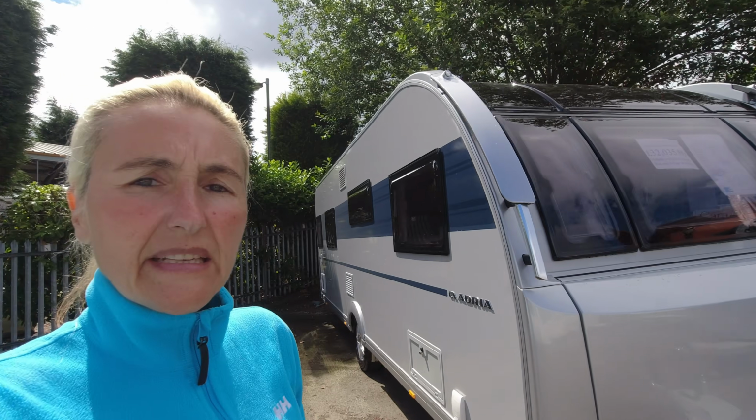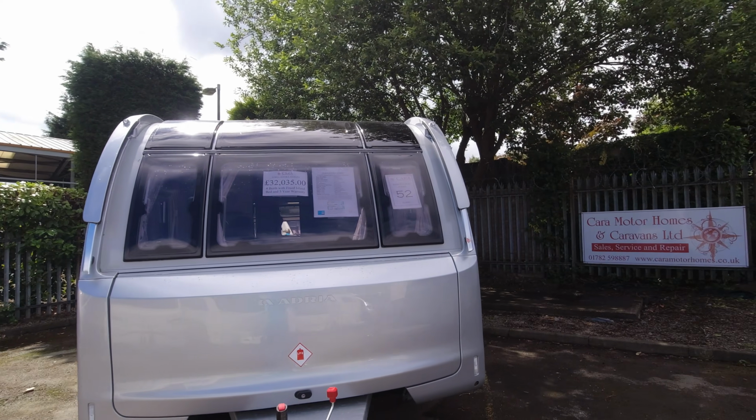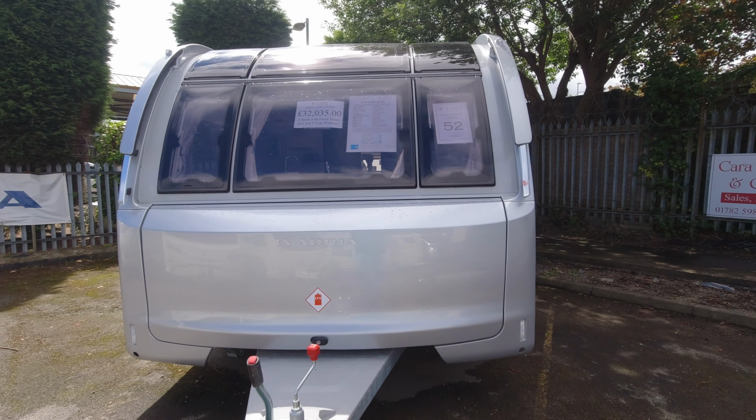In terms of weight, the Isonzo, it was always a heavy caravan. It's heavier now. It's now 1,850 kilos and it has a payload of 180 kilos. So not a bad payload. However, you can upplate the Isonzo to 1,900 kilos. So that's going to give you an additional 50 kilos of payload, taking you up to 230. So that's pretty good.